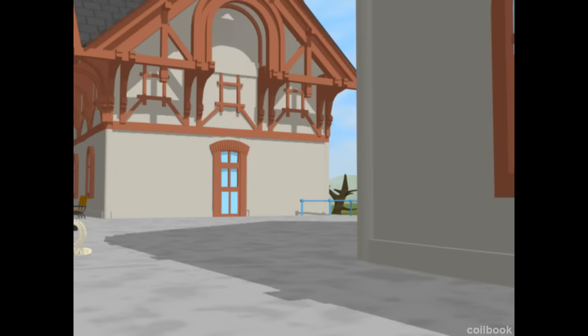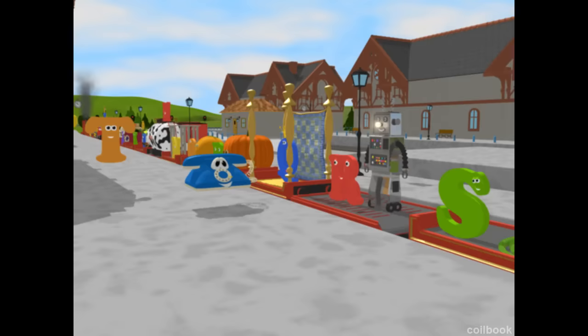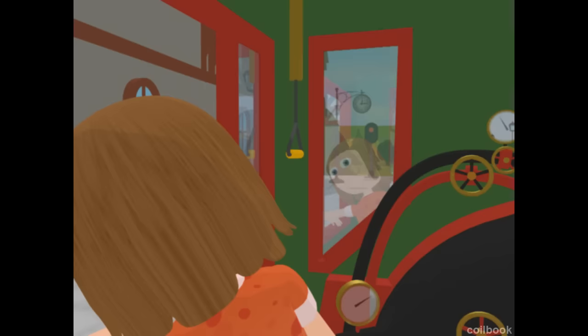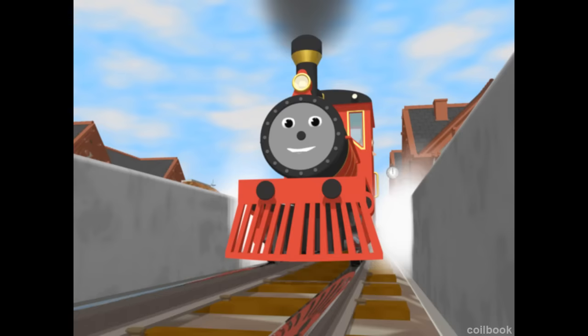Here's the letter T. Hurry up, letter T. The train is leaving. T is for telephone. And T is for train like me. That's true. T is for train, too. Time to find the letter U.